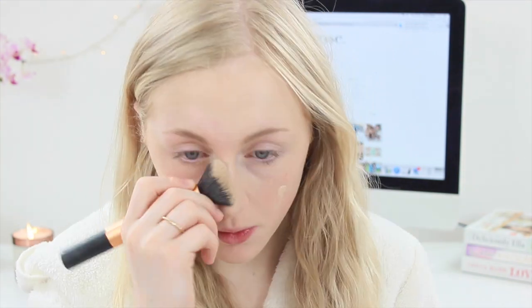So I've done a really thin layer of the foundation and I'm just going to go in and apply a tiny little bit more to my cheeks just because I feel like they need a little bit more coverage. But so far this has got really good coverage. I hardly used any product at all. And it's actually made my skin look quite nice, so I'm impressed so far. So I'm really impressed with that foundation. I really like it.